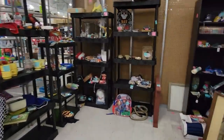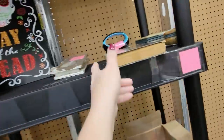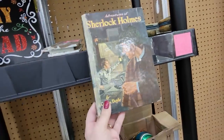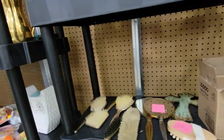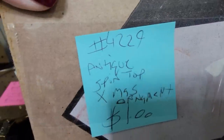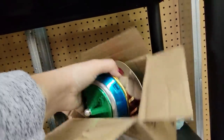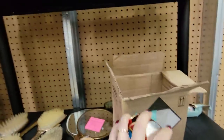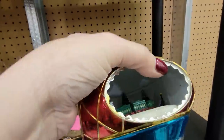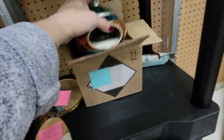Usually when I go to one flea market, the other one's just a little lacking. So let's see if we can find, what's this? Sherlock Holmes, a Conan Doyle. There's some brushes. What's this? It's a big old spin top Christmas ornament. It says it's antique. Antique spin top Christmas ornament. I'm gonna go out on a limb and say that it's not antique. I can get it out of the box. No, you're not antique. You're battery operated, so I'm gonna say you're probably from the 90s, which is not an antique.